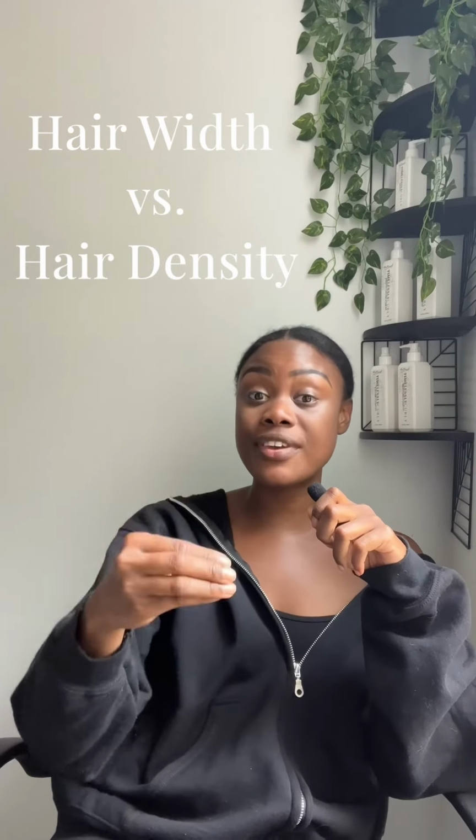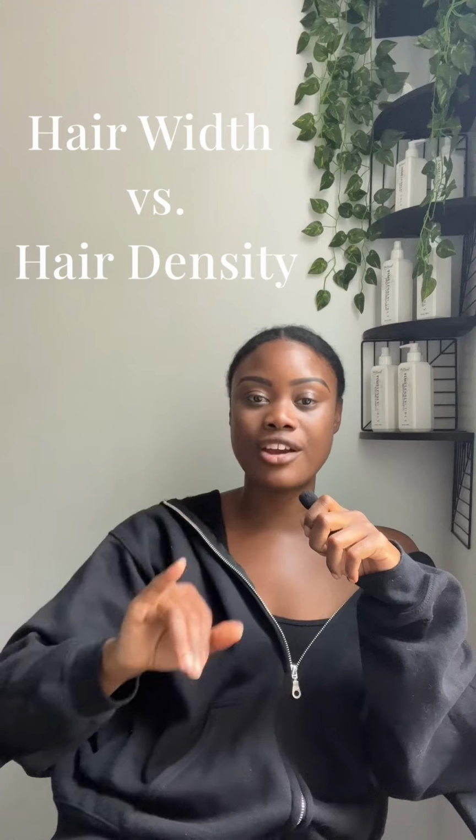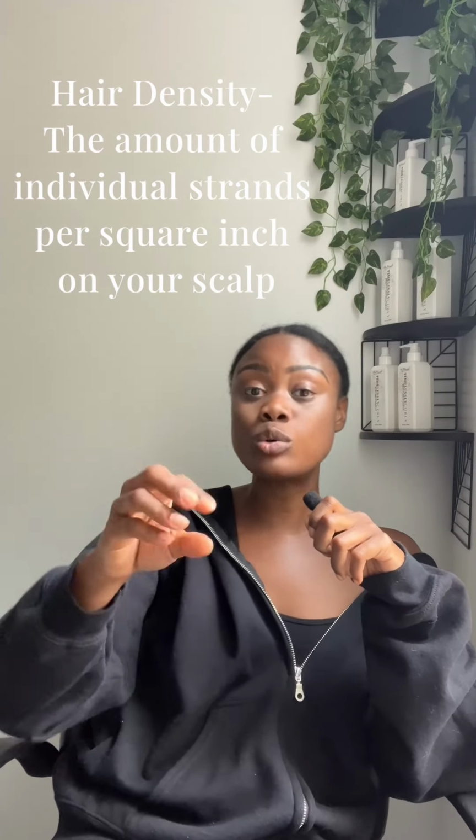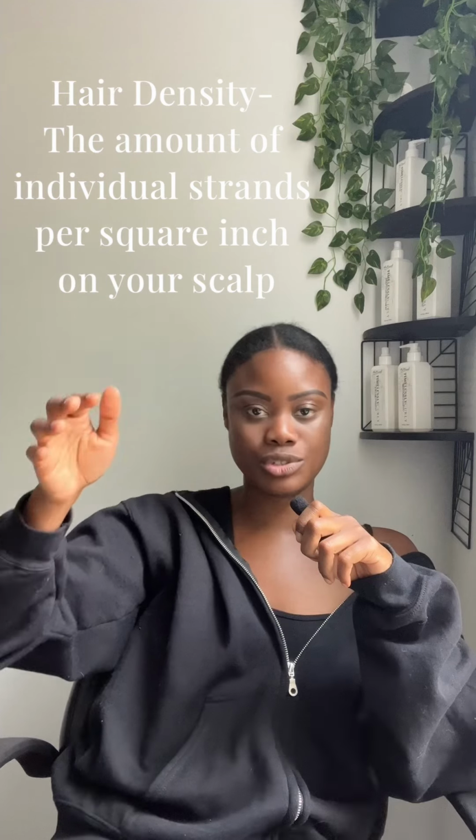Now, just to get rid of any confusion, when we talk about fine versus thick hair, what we're really talking about is how thick is the single strand of hair on your head, right? So, when I'm talking to my clients in the salon, helping them identify if they have fine or thick hair, I say, think of your scalp and your hair as a forest, right? When you have dense hair, you have a lot of trees in the forest. If you have low density hair, you don't have a lot of trees in the forest. So you see a lot of scalp, right?